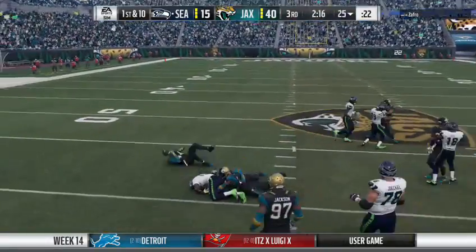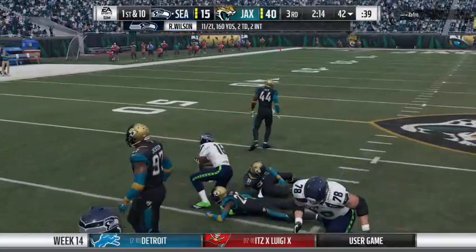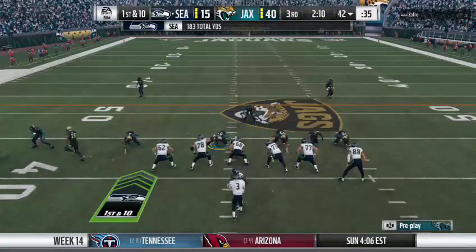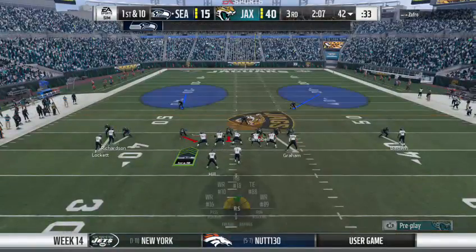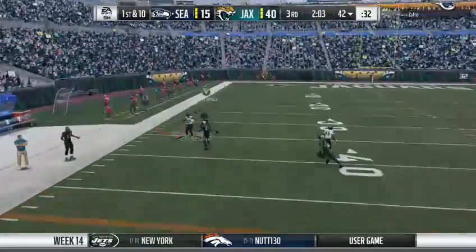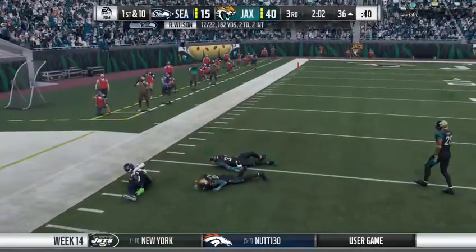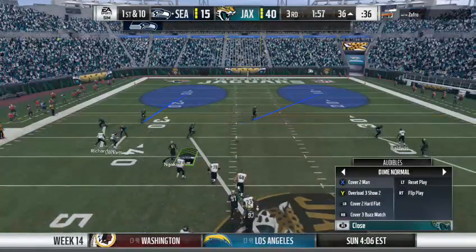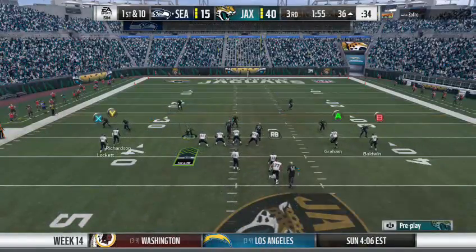Now Lockett with a grab over the middle. And they get him down, but not before he takes it across the 40-yard line. They give him 17 yards that time as that'll move the chains. Now Wilson, left side complete. That's Richardson. And he's taken down, but not before he gets this into enemy territory across the 40.